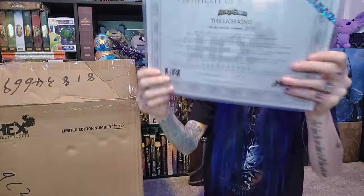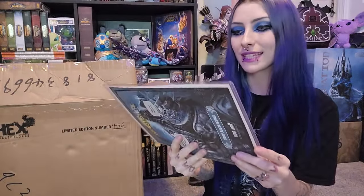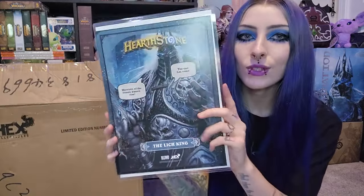Oh my gosh, we got a certificate. That is very cool. Oh my god, there's art on the back. This is so fancy. I don't often get certificates. It says, HEX Collectibles and Blizzard Entertainment are proud to present the Lich King 1/10 scale statue from the digital strategy card game Hearthstone. There's a lot of really other cool things written on here, but I'll just put it in text on the video because I don't want to sit here reading for multiple minutes, but that is so cool. I might have to put this up somewhere.